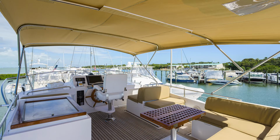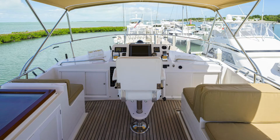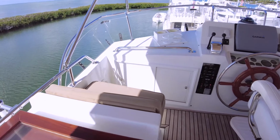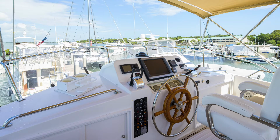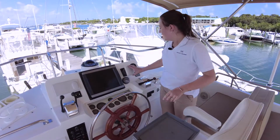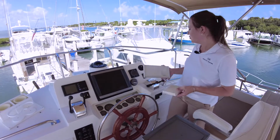More seating forward with a nice teak-rated table in between, which you can fold out for extra room for dining and other things. So this is a Pompanette seat here for your helm, and then you also have 2 companion seats, which is nice for additional guests to co-pilot. Up here at the helm, this is duplicated from what's down below. So we have a Garmin GPS touchscreen, a 5215, so a 15-inch touchscreen Garmin GPS chart plotter. We have your Twin Disc controls for the Cat 3208s. We have your Simrad autopilot controls here. You have your Fusion radio stereo, side power bow thruster, your searchlight and other.